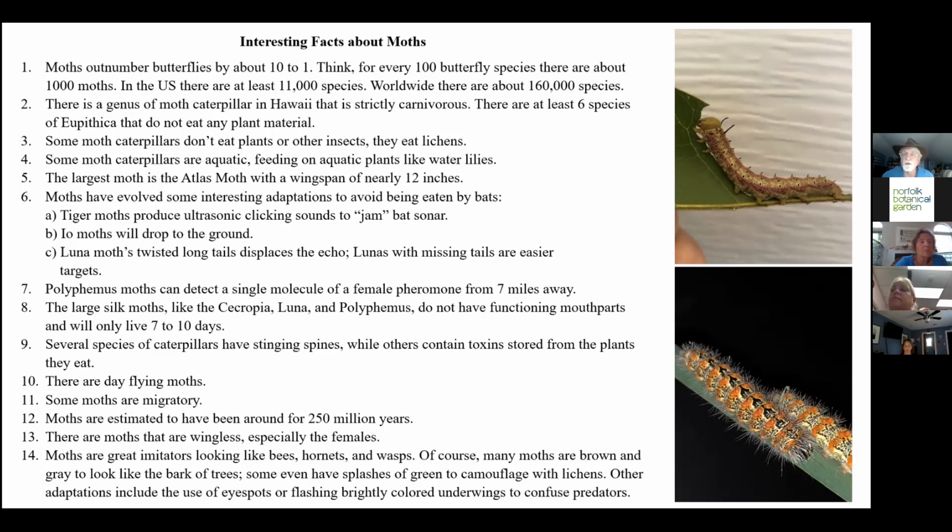We have a couple different species of lichen moths here. Some of them are quite striking. They're tiny though. There are some moth caterpillars that are actually aquatic that can feed on aquatic plants like water lilies. Largest moth in the world, Atlas moth, is a 12-inch wingspan, huge moths. They're Southeast Asia, they're not North American.